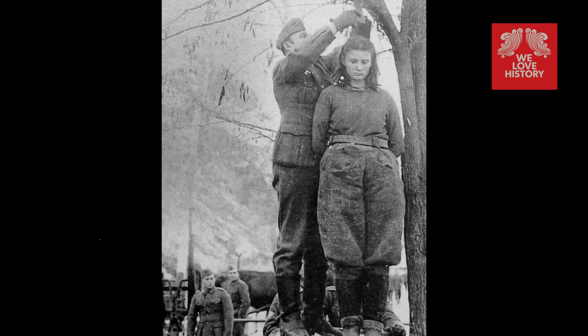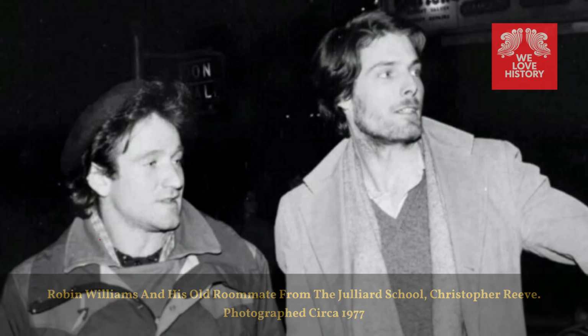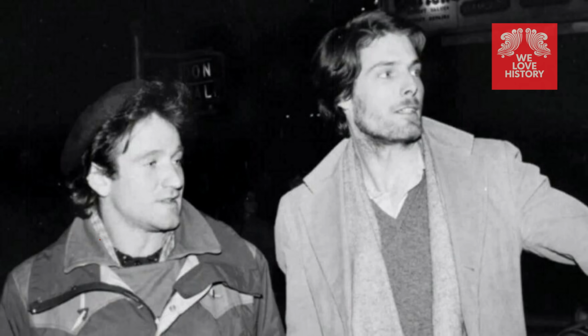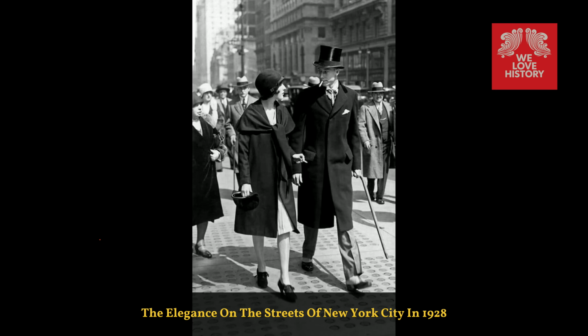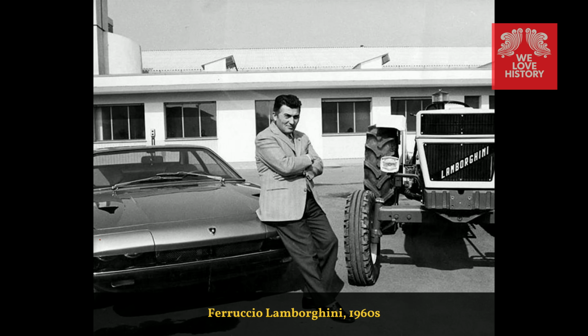The year was 1943. Here's a photo of Robin Williams and his old roommate from the Juilliard School, Christopher Reeve. It was taken around 1977. Here's a look at elegance on the streets of New York City, way back in 1928. Here's a photo of Ferruccio Lamborghini from the 1960s.